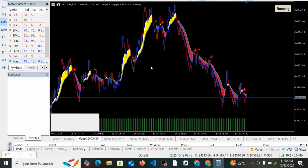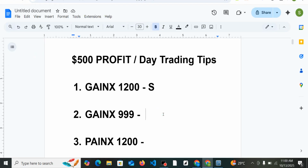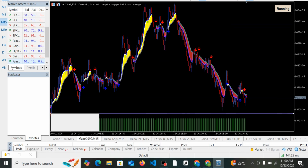So the next asset is going to be GainX 999. This actually started a downtrend right from here, started selling from here, gave us a downtrend signal and a sell signal. It has been selling since then. Okay, and of course, guys, it is still selling, except if it's unable to break out below this support zone. That is when it will change the direction of the trend into an uptrend, but for now it is still selling.